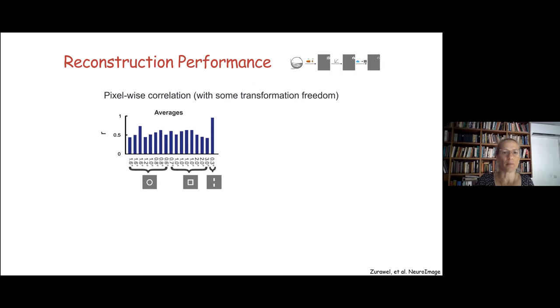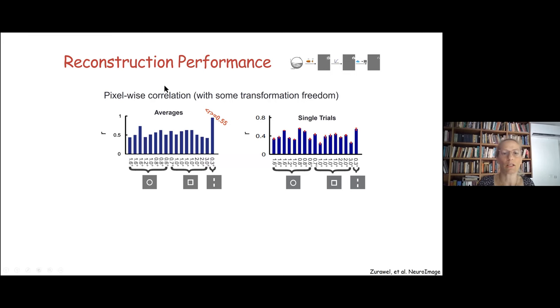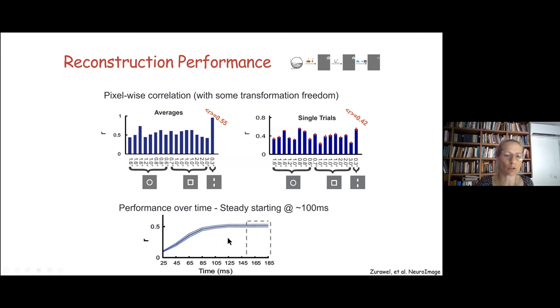We wanted to quantify the reconstruction performance. So what we did, we correlated the reconstructed stimulus and the original stimulus. This is shown over here. This is for the averaged data, and this is for the single trial. And you can see here the correlation values. And we also looked at the correlation as a function of time. And what we can see is that the correlation arrives at a steady value starting around 100 milliseconds after the visual stimulus onset, which is what one would actually expect to see in the primary visual cortex.